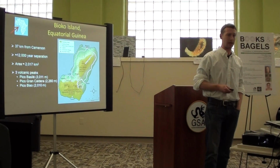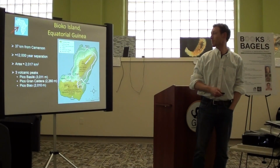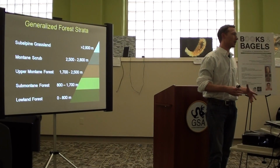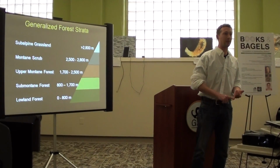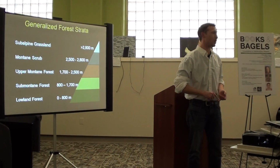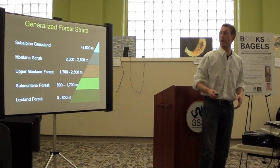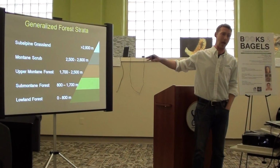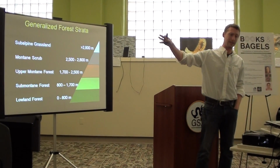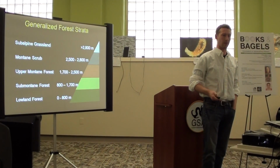So it's a really important place for conservation, and also a really interesting place for evolution if you're studying island biogeography. You have a very small island with a lot of relief, so you have a lot of different habitats and microhabitats in a very small area. That gives you the opportunity for really high biodiversity. This is an example of the different habitat types you see on Bioko, from the coast to the top of my study range, around 2,000 meters above sea level.